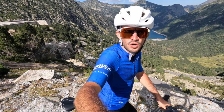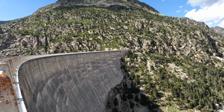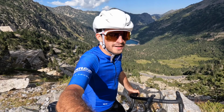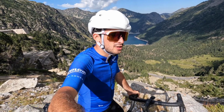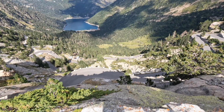This reservoir you see at the top was built back in the 50s. Before, there used to be a couple of natural lakes at the top, and once they built this reservoir, they unified the two lakes into one so that more water could be in the same place. So yeah, an amazing architecture, a construction that was built back in the 50s, and here's the summit of the Col del Cap de Long.